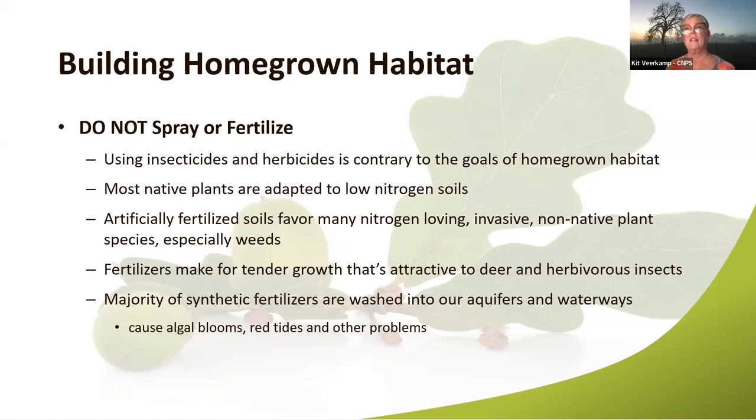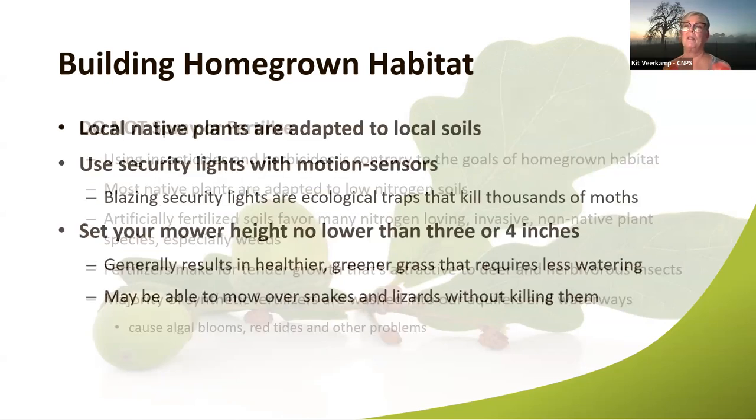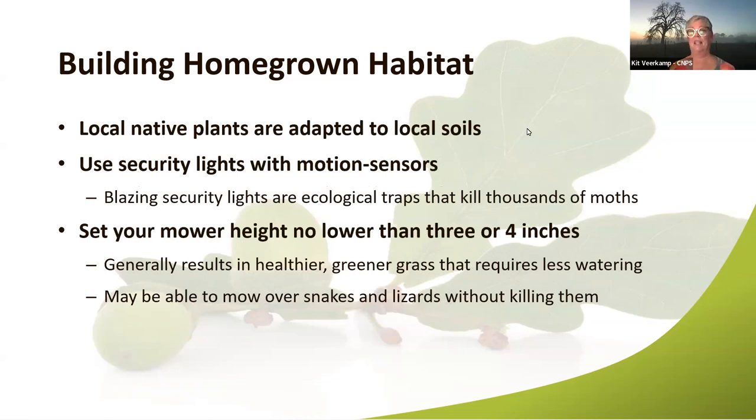Using a little compost occasionally doesn't hurt to help improve some soils, but the native plants don't require the kind of support that introduced plants need. And especially synthetic fertilizers end up affecting water quality downstream. Your vegetable garden may need them, and that's okay to use them there. I would encourage you to use organic fertilizers because not as much of that is going to make its way into the water table that way. Most of it will get used up in your beds.